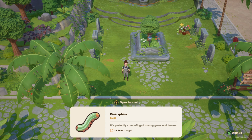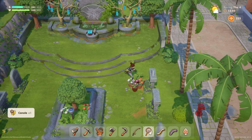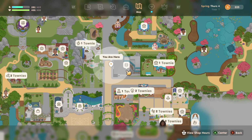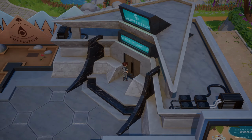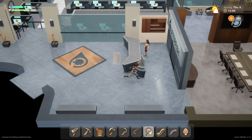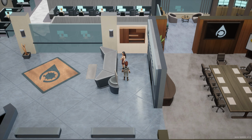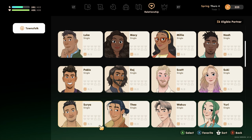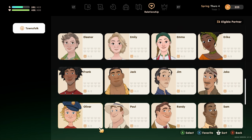Pine Sphinx. Cool. Seems like it's a caterpillar kind of... Can I go inside Pufferfish? Don't know if I want the townspeople to see me going into Pufferfish. Rainer. Okay. Please, where's Rainer? Oh, she's not in. The ones I want are never in. Where is she? Is she down here?